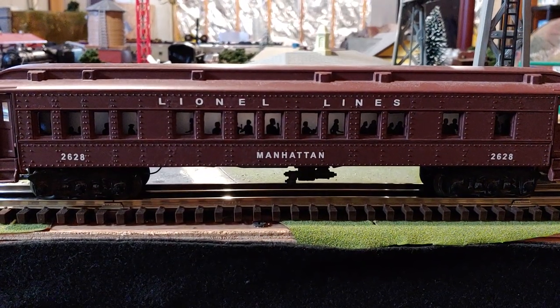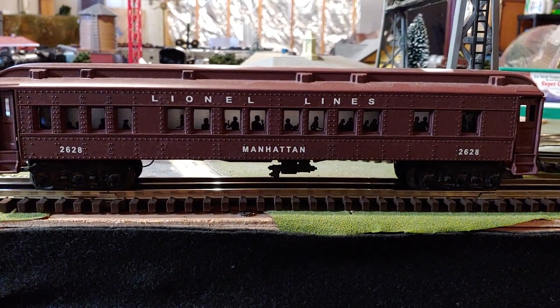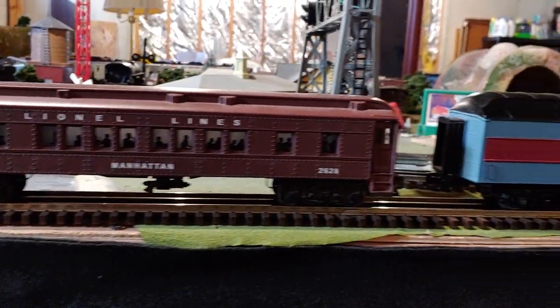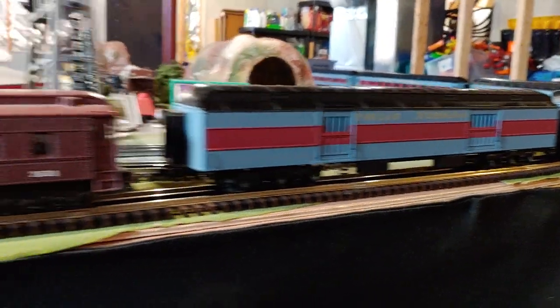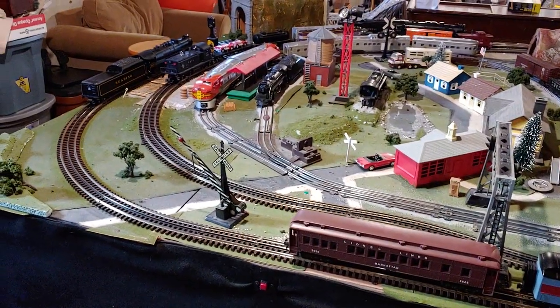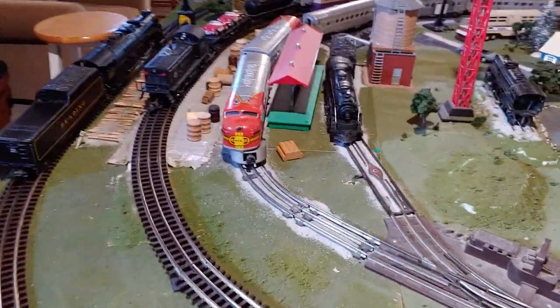So here is the O gauge Manhattan car that I restored with the 1948 GG1 number 2332. Pretty nice car, pretty big. And then that's the O scale. So yeah, it's a little bigger. Basically all the O gauge stuff is done to a slightly smaller scale than O scale.